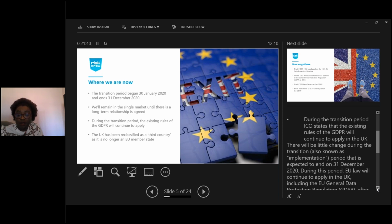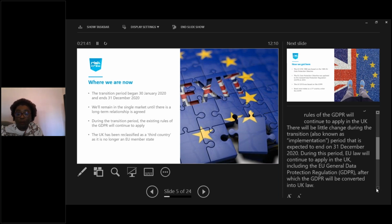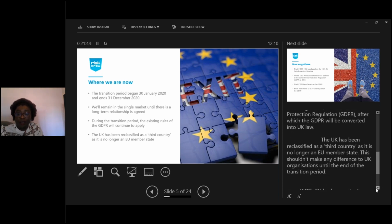And during this period, the EU law will continue to apply in the UK until such a time as the agreements have been reached.